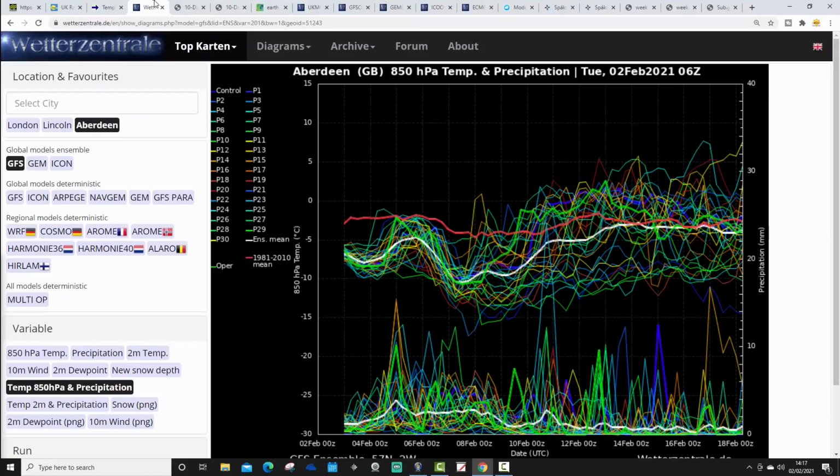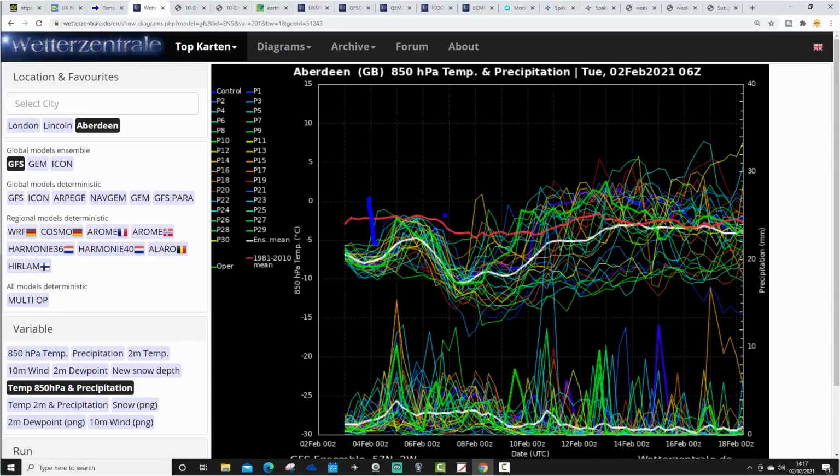These are the GFS upper air temperature and precipitation ensembles for the next couple of weeks for Aberdeen today. The red line is the 30-year upper air temperature average for Aberdeen. We're already cold there at the moment. It's going to get colder in the north as we go into the weekend and the early part of next week, becoming bitterly cold in the north. Now, as we run through to the middle part of February, we see a recovery in temperature beginning to take place, although there is a lot of scatter.